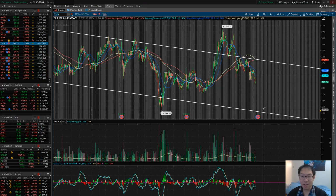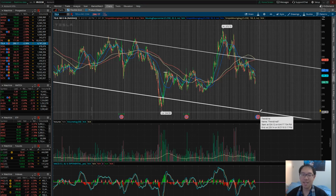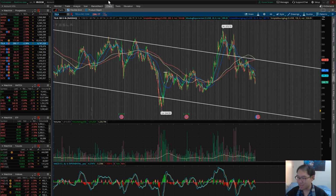The support's down here, right? The near-term support might be over here, 276, but the 180-day support is at 241. I'm not saying that it's going to drop to 241 tomorrow. I just said you got to be cautious as something's going down, that it could potentially do that.